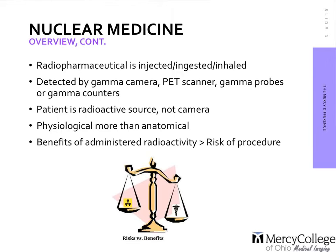In nuclear medicine, we are mostly physiological, more so than anatomical. In other words, we want to see how something is working more so than whether it is there or not. The benefits of the administered radioactivity are greater than the risk of the procedure itself. Obviously, in medicine, you always want to ask the question, do the benefits outweigh the risk? And in this situation, they definitely do. The benefits of diagnosing a patient with cancer, the benefits of diagnosing cardiovascular disease are far greater than the risk of the radioactivity that is administered.